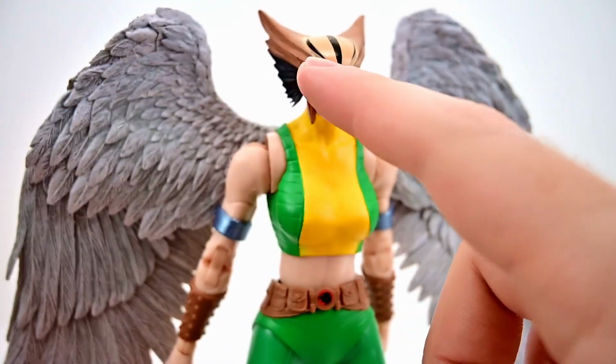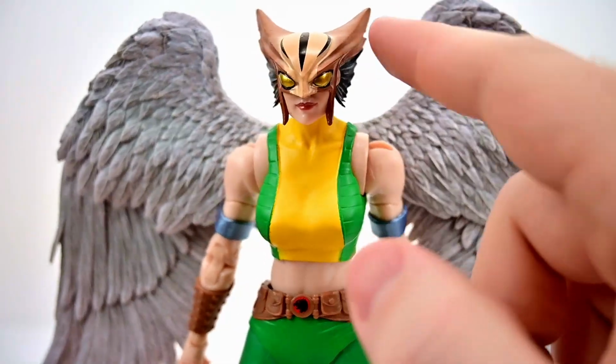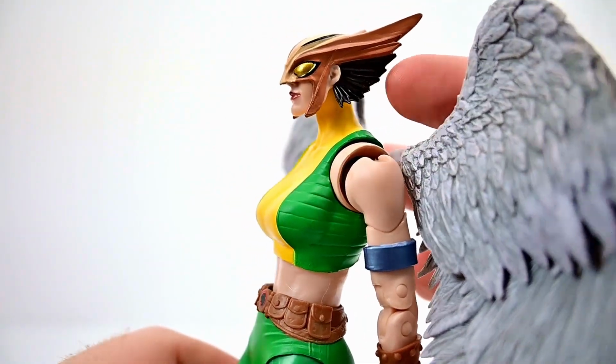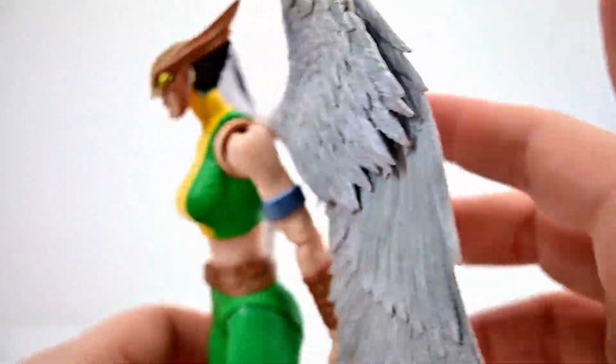But she does look good with the colored, I guess it's more brown, I guess it could be a gold or some sort of headpiece with actual gold eyes and stuff. That looks good with some of the black here for the wings. All that looks pretty good there on the side of the head.